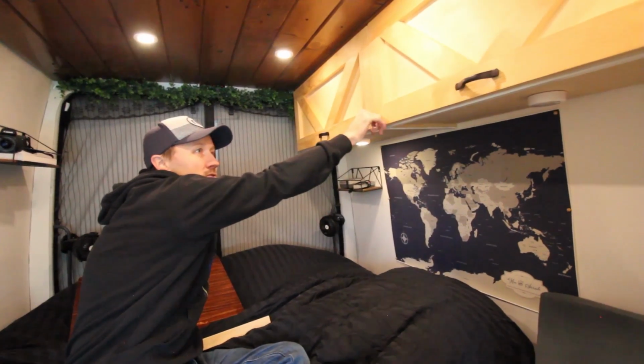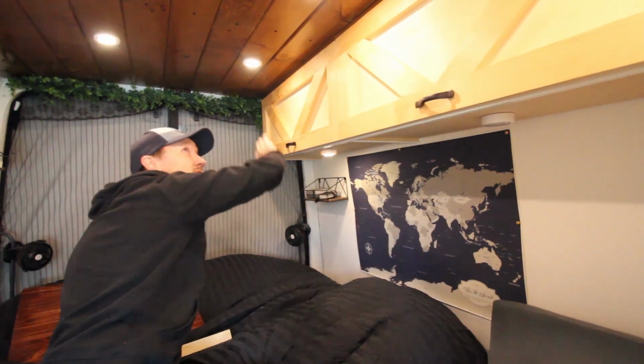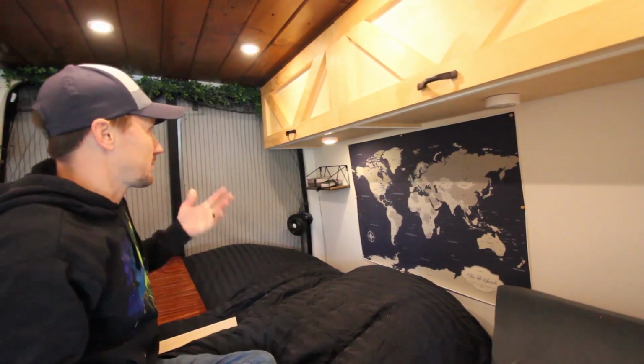So these are our two back cabinets. As you see underneath, we have these two puck lights. It's nice at night when you don't want to get to the switch all the way up front and you want to put a little reading light on.